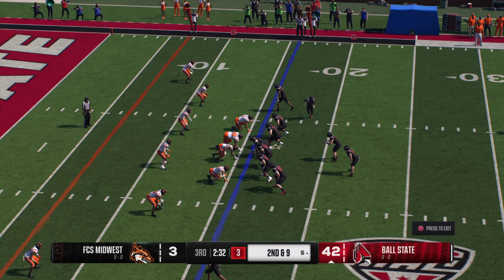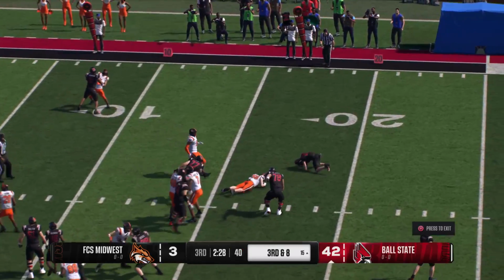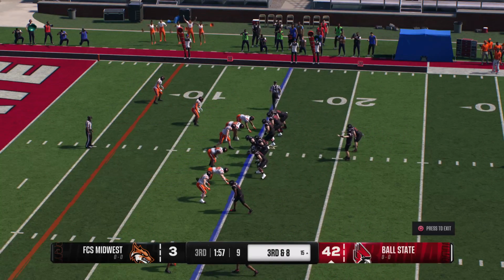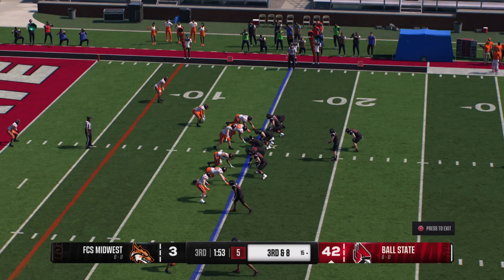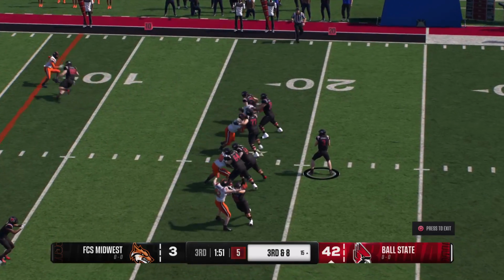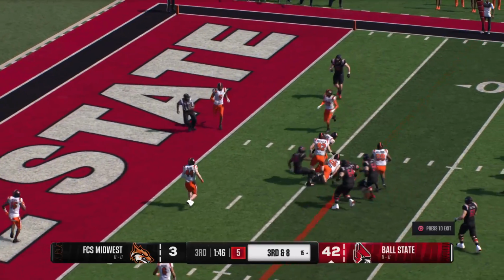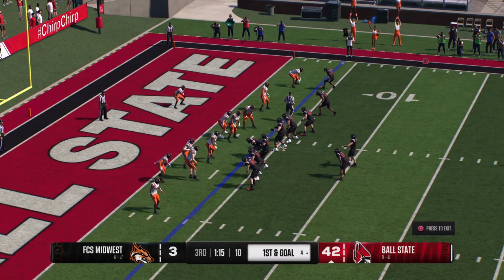Fast motion from the offense. Give to the back. Able to get one down to the 15. They line up, and it is a long way to the sticks from here. On third down, he drops to throw. He's got it on the run. Gets it inside the five, down to the four, and it'll be first and goal.